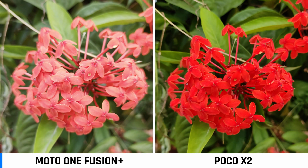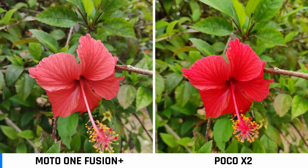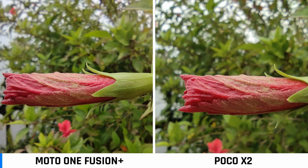Moving to the close-up shot, this is where things change drastically. As you can see, the colors on Poco X2 are a lot more saturated, while Moto gets the colors accurate with better details too. This has been one of the issues with MIUI processing, especially with the reds and greens. Both the phones come with a macro sensor and perform equally well. Here again, colors are natural on Moto. Both the phones are also capable of 1080p resolution macro videos.